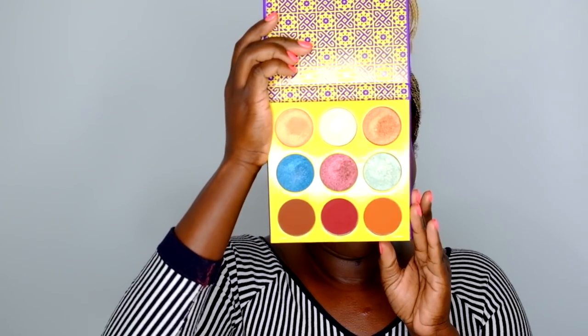I used the Juvia's Place foundation and the concealer. Awesome. And this beautiful, beautiful palette. I love this palette. So later on this week when I have more time, I'll sit down and do a full look and swatch all of them because it's a beautiful palette. Amazing.